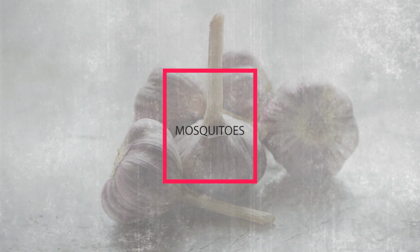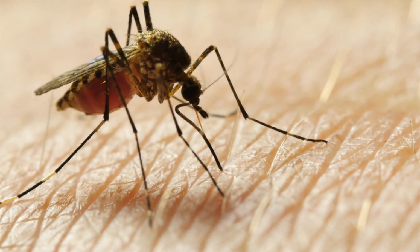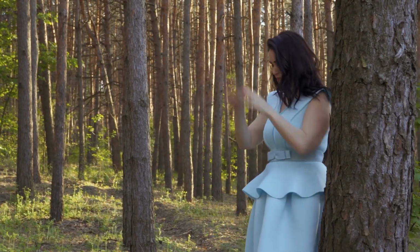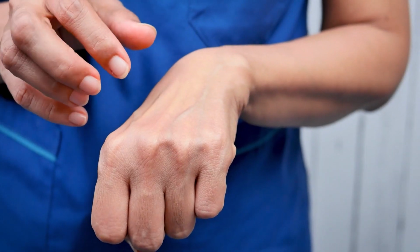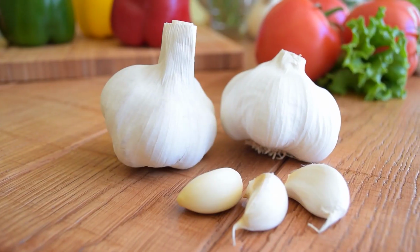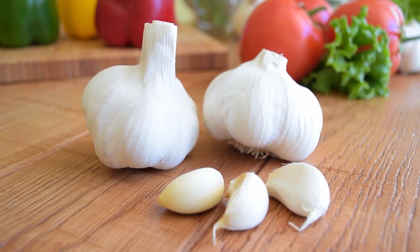2. Mosquitoes. Mosquitoes are tiny creatures that can turn a relaxing summer evening into a nightmare. They buzz around our heads, leaving itchy bites and transmitting dangerous diseases. But did you know there is a natural solution to keep these pests at bay? Garlic, famous for its culinary use, has properties that mosquitoes despise.